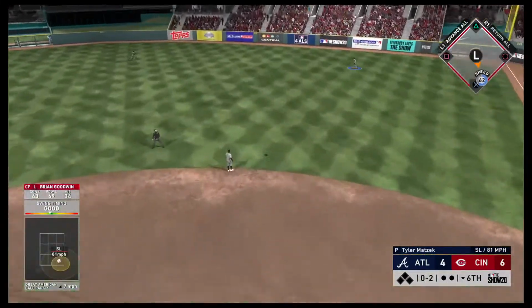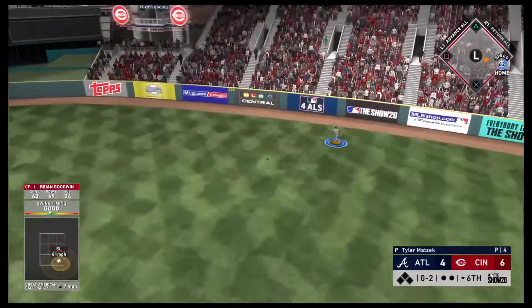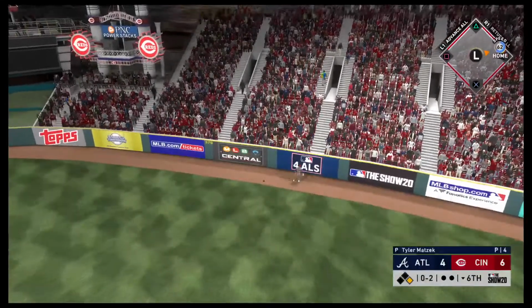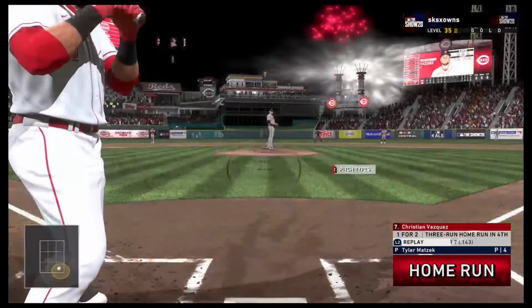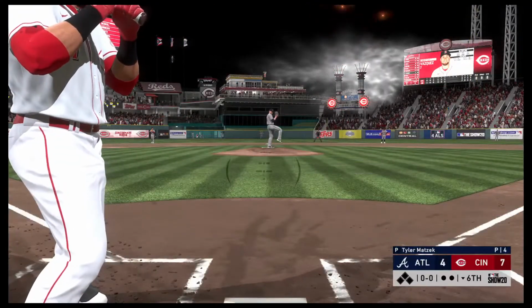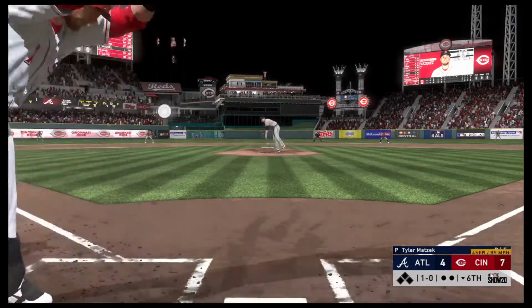And it's belted high and deep into right center. Yelich going back. Unbelievable. A home run. I don't believe what I just saw.